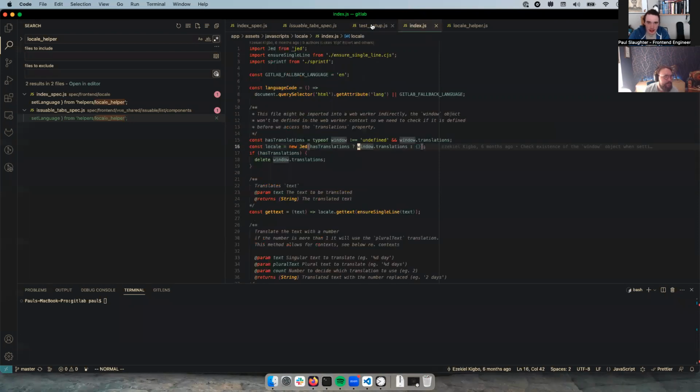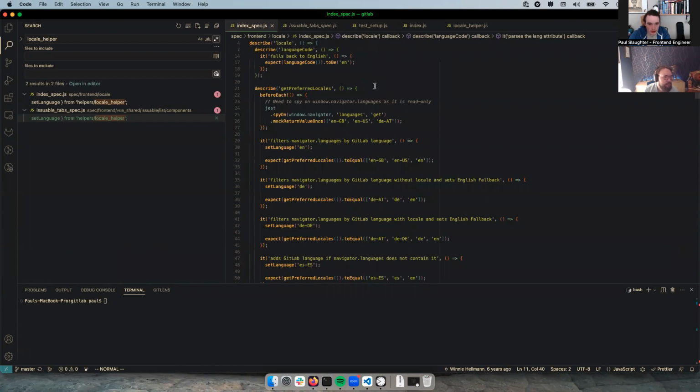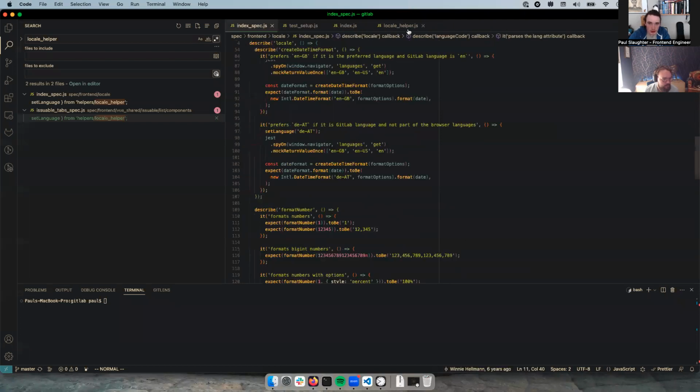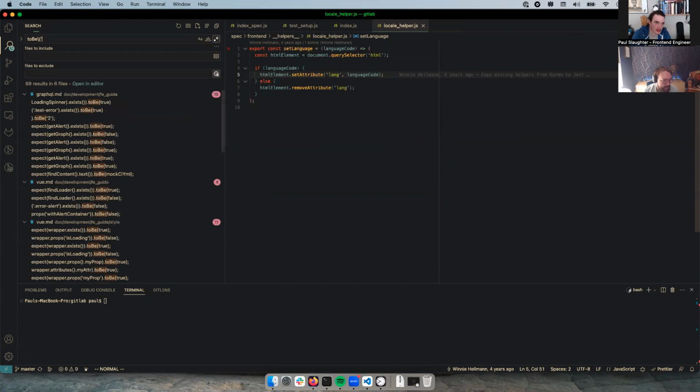Maybe I can try to set the language like... I don't know. I want to recreate the problem. I'm trying to do that. So I guess I need a test that has like a string that's not translated.